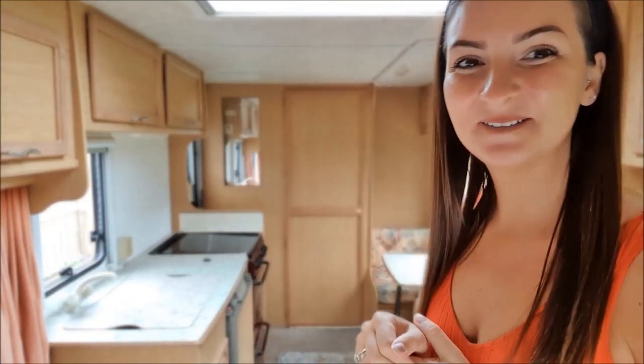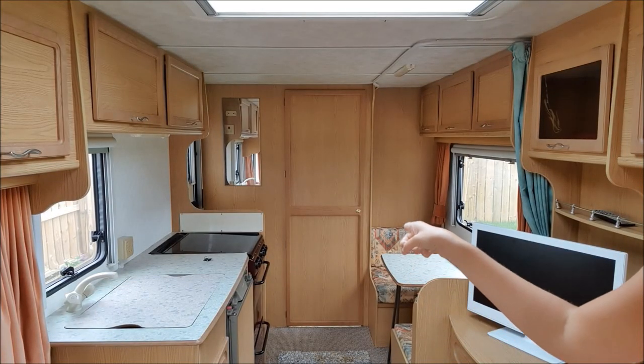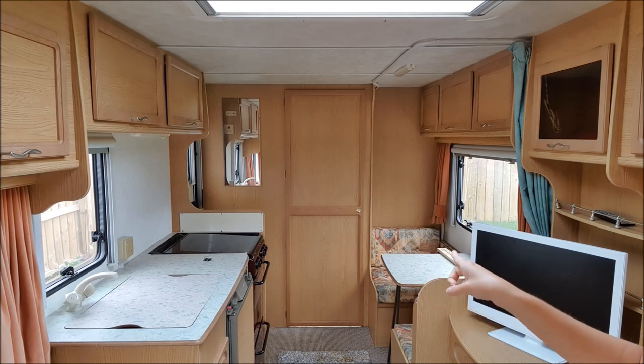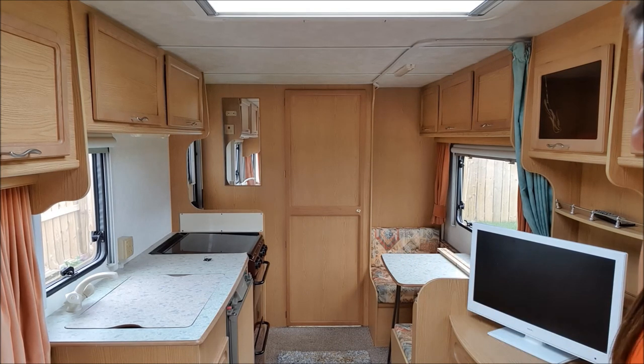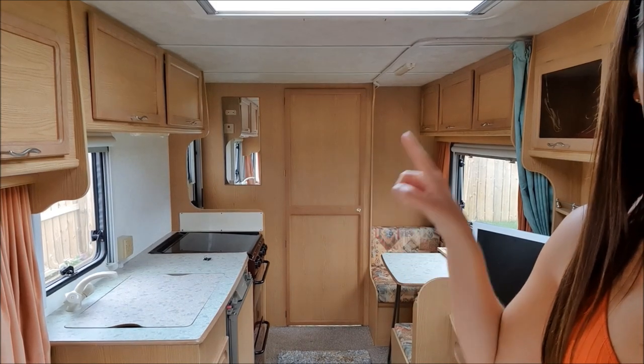So here we go. So this is obviously our caravan. Now ignore the pieces of wood that are there, that has to go under a chair. But yeah, we basically ripped out the carpet that's in the bathroom. I'll show you that in a wee second.